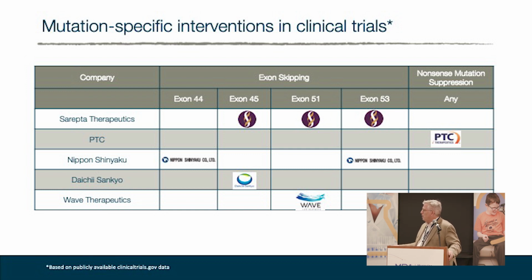Sarepta has a number that they've conducted clinical trials in. PTC Therapeutics targets this stop codon mutation. NS Pharma actually has an exon 53 drug. They also have an exon 44 drug in the pipeline. There is another company that has an exon 45 drug, and then Wave, as I mentioned, has this Steropure antisense, which again targets exon 51. So we've seen a lot of really exciting activity from a number of companies on this front.